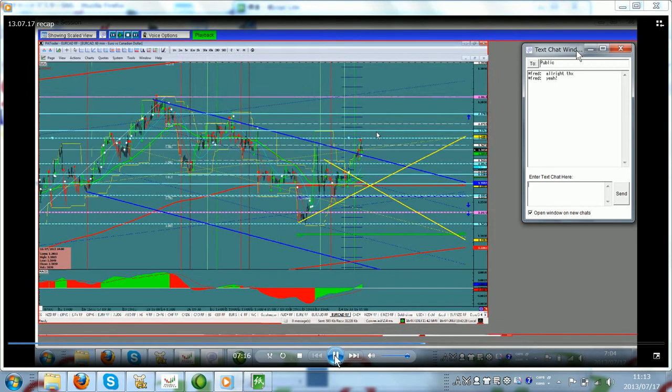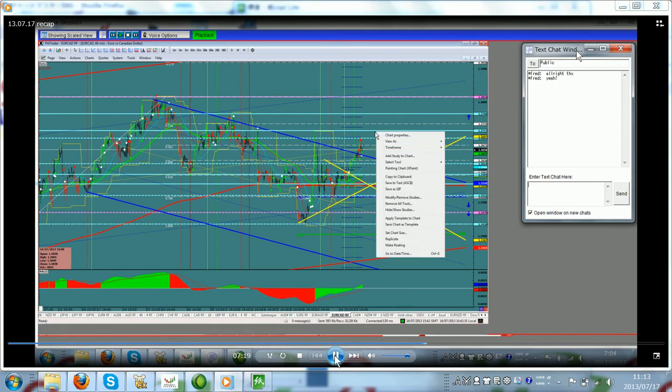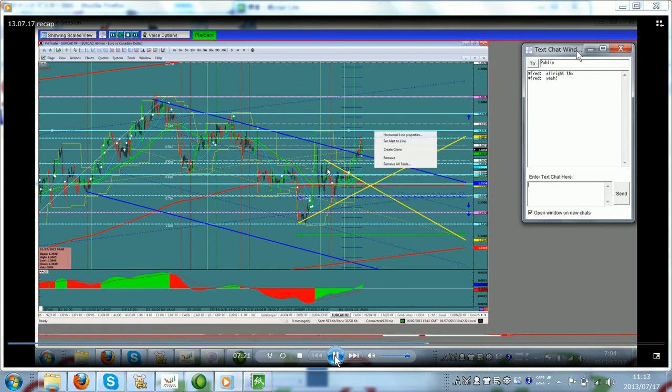Changes the dash, so we know that they're no longer targets, but they are still barriers.